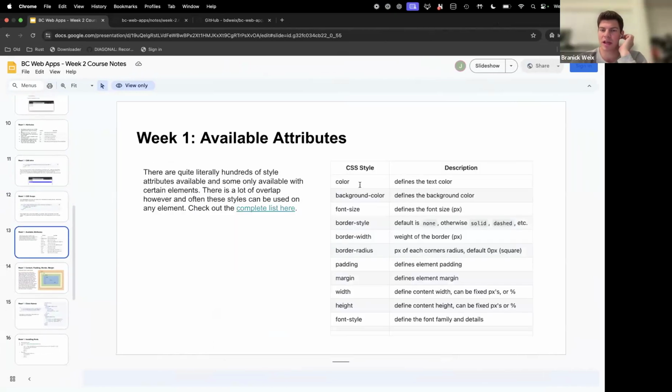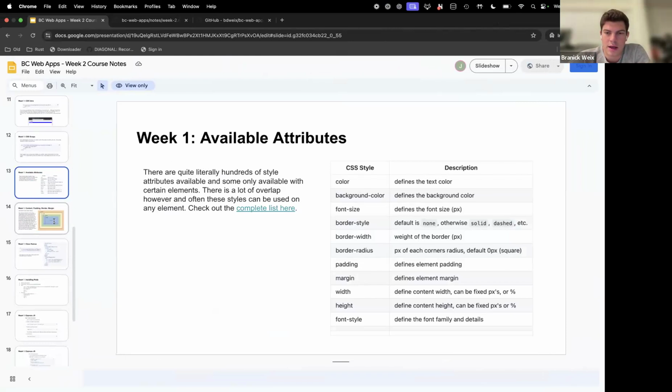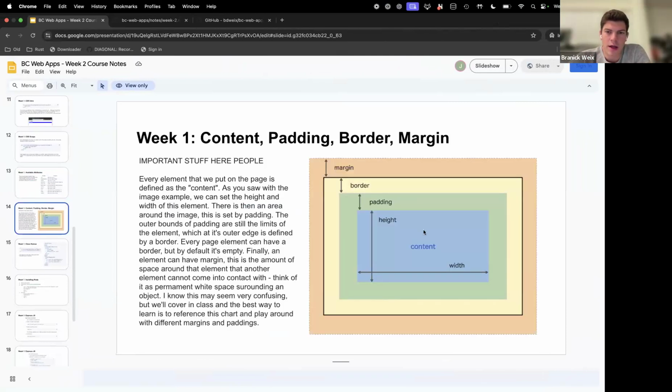Here's another table of them. Things like color or background color, border styles. The most important ones we'll touch on, the last section of this, is content, padding and margin. So those are the two most common things that come up for people. This chart here is a good chart to memorize. I memorized it early on.